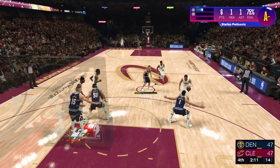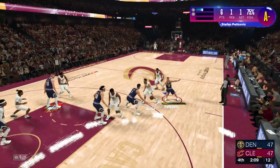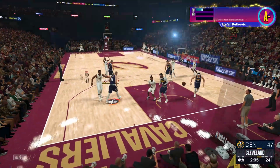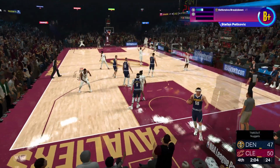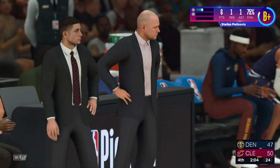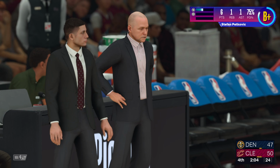Now, here's Strus. Passes it to Mitchell. A 3 ball. Sinks the triple. Ice. Ice. He has absolute ice in his veins. This guy, he lives for these moments.